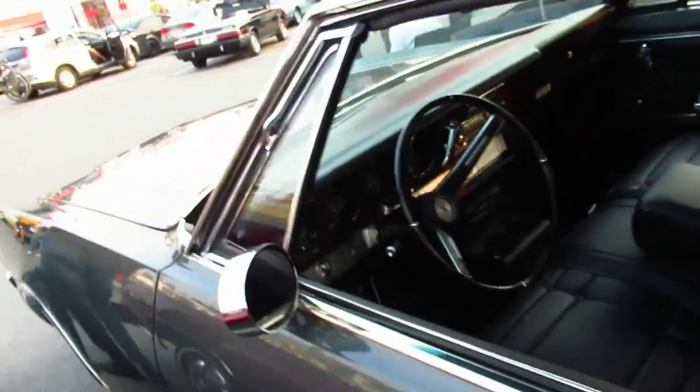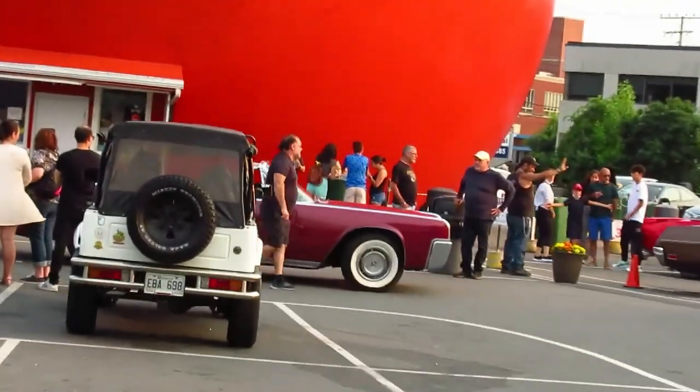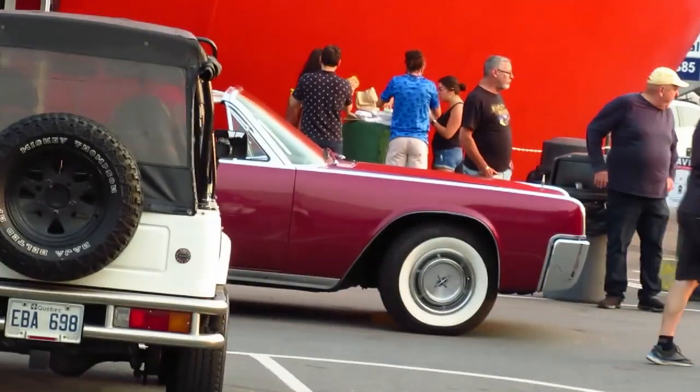They never will. What the hell is that? Look at that. Holy shit, man. I'm going to have my work cut out tonight, man. Look at that Lincoln. Damn. What is that, a 64? Oh, my God.